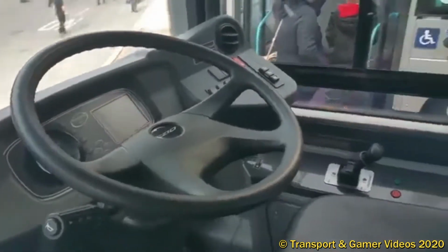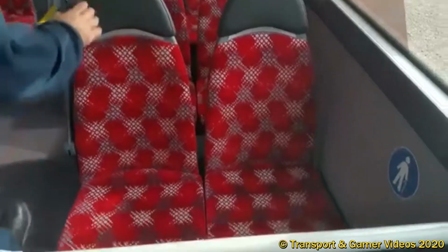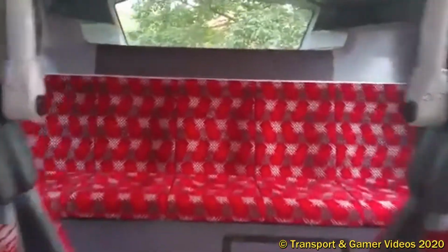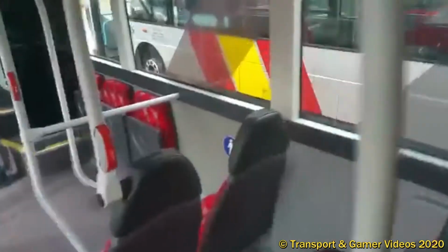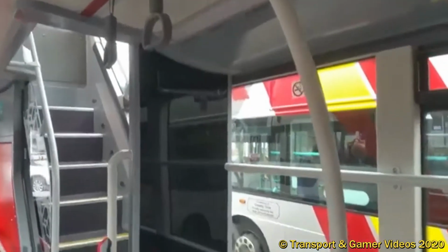Here's the trainer. Here's the seatings. Right. This is nice, eh? Wow, this is new stuff. Yeah, we got it. Look at the strange bells there. Oh my god, that feels weird. Strange. That is interior now. I love the seating moquette. Really nice. It's a lovely livery, hybrid micro hybrid Street Deck. Finally got into this and had a look around. See you in a little bit.